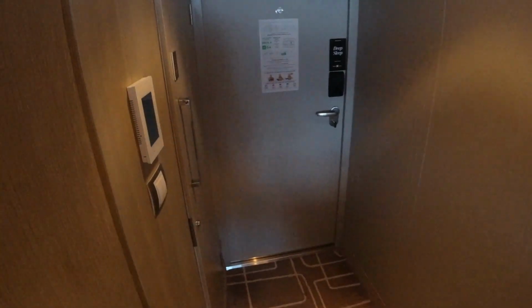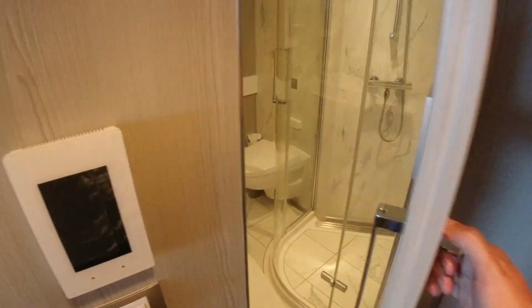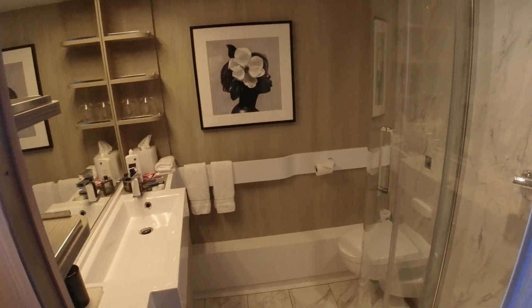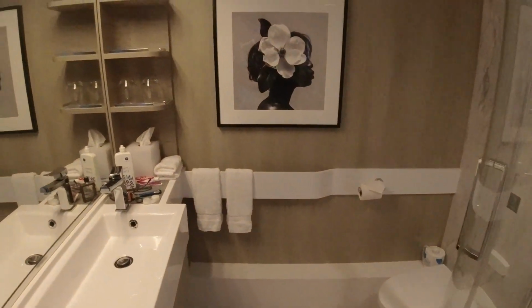Across now to the bathroom, which is pretty good, quite sizable. If you had a smallish cat, you could probably give it a fairly good swing.